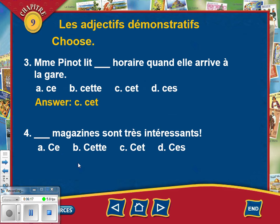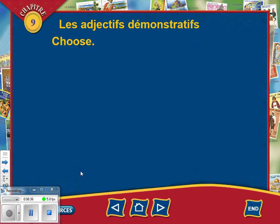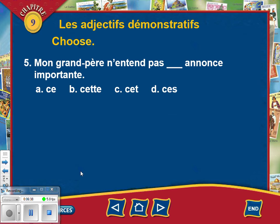Okay, number 4 is talking about some very interesting magazines, and that's plural. So, we already said there's only one plural form, and what is it? Ces. Ces magazines sont très intéressants. These magazines are very interesting. Mon grand-père n'entend pas... My grandfather doesn't hear this important announcement.